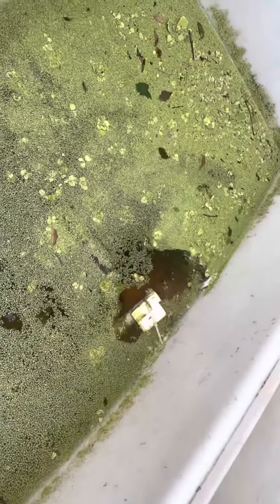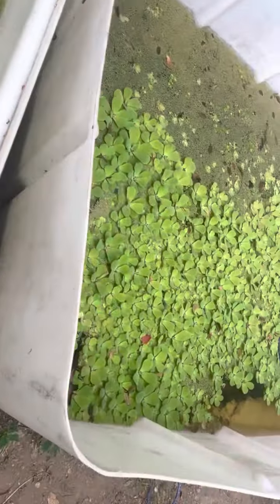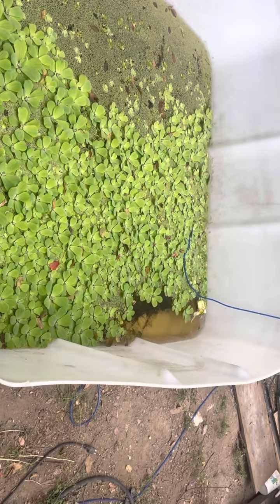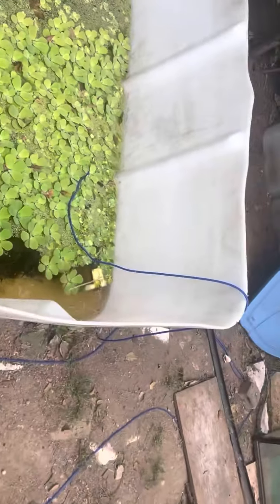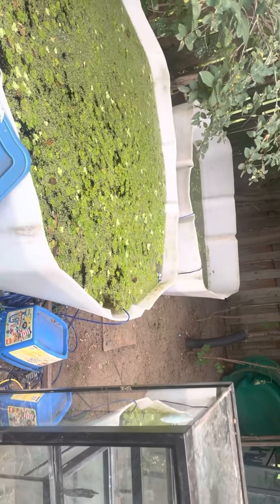In here we got some fish, hoping they'll have babies. I sucked a whole bunch of stuff into here, and I haven't seen any, but we're feeding it just in case. And there's some other plants. I gotta get rid of the duckweed. I hate that stuff so bad. Yeah, this is Daphnia.